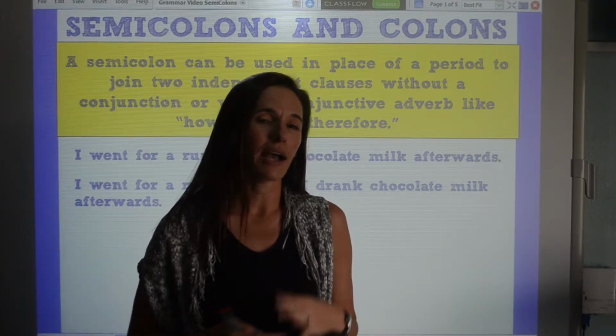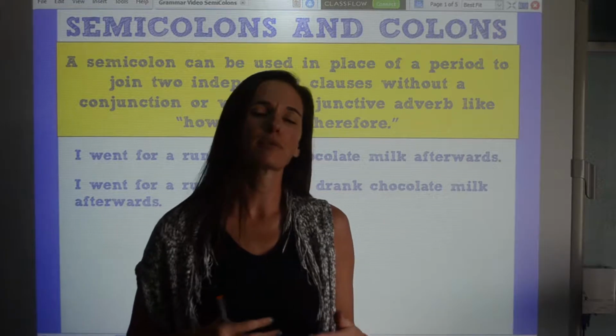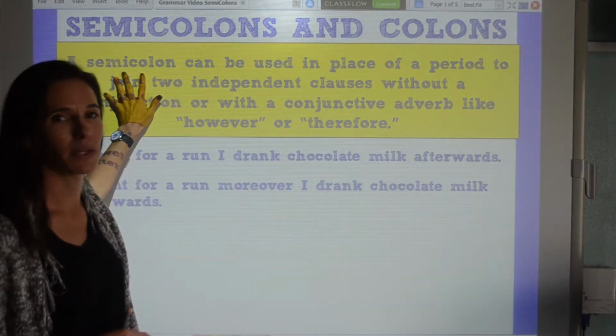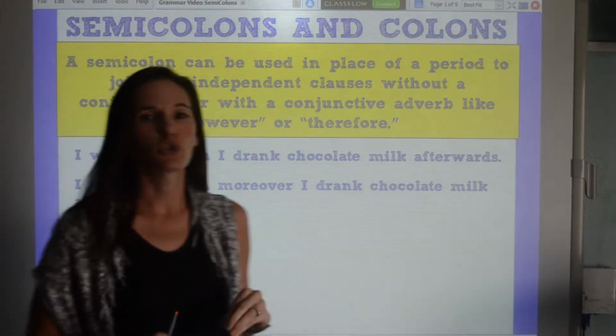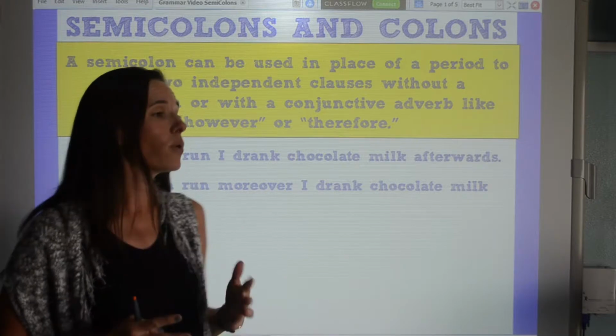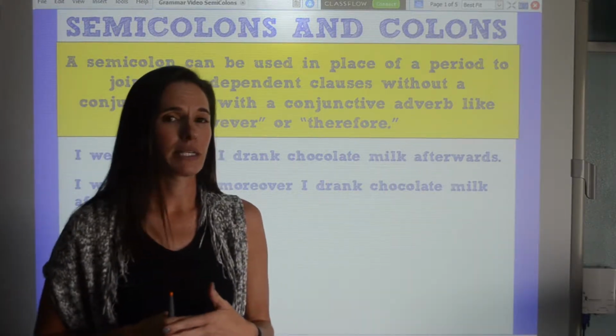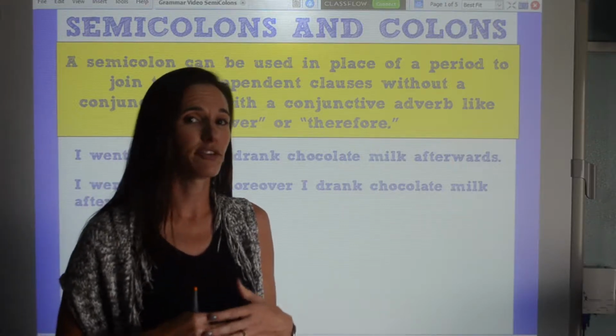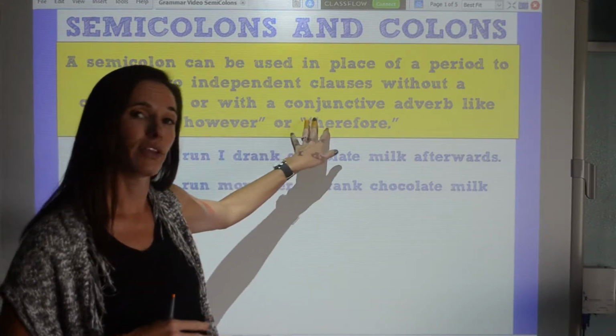This is a rule that you actually already learned with conjunctive adverbs, but we're going to add on to it a little bit. So first, we can use a semicolon in place of a period to join together two independent clauses without a conjunction. Or we can use a semicolon in place of a period to join two independent clauses with a conjunctive adverb, like however or therefore.